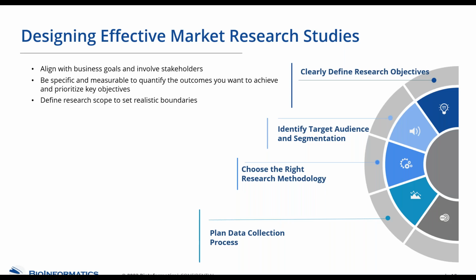It starts off by clearly defining your research objectives. So you're going to need to align the business goals that you have as well as the other stakeholders. Make sure that you can be very specific and measurable in the outcomes that you're trying to quantify, understanding what you want to achieve, what success looks like, how you're going to measure success, and prioritizing key objectives. You're going to want to define that research scope and set realistic boundaries.